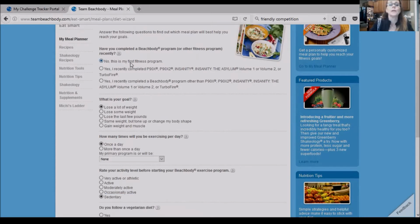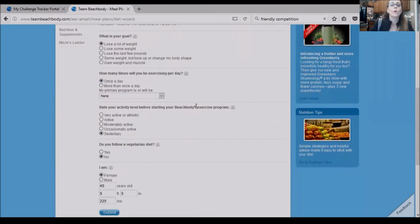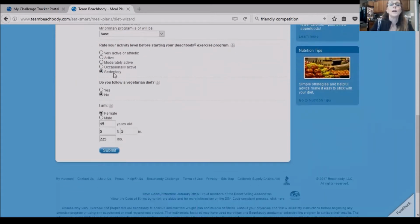Let's say this is my first fitness program. I want to lose a lot of weight. I'm going to be working out once per day. I'll say that I'm a sedentary person. I'm not vegetarian. Let's say I'm a female that is 45 years old. Let's say I'm 5'5" and 225 pounds. Okay, I'm going to submit that.